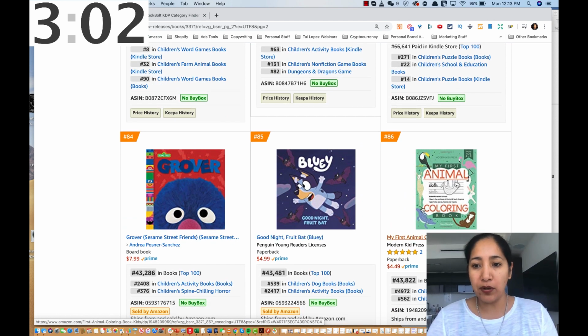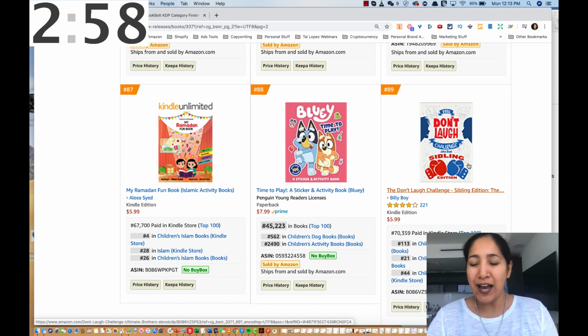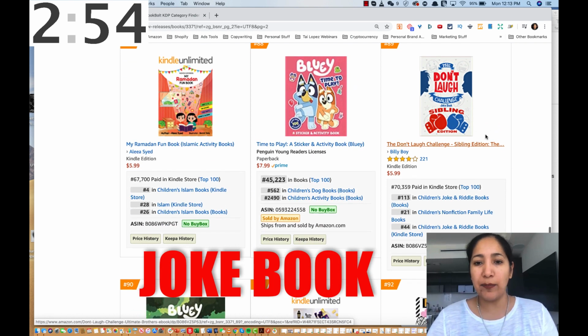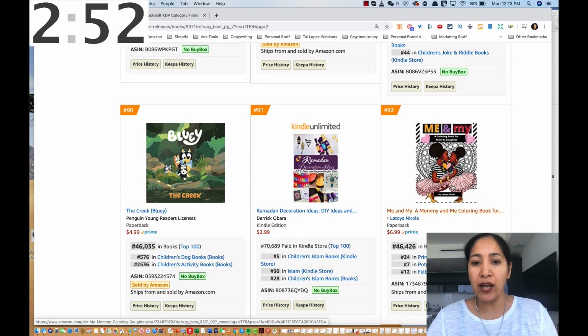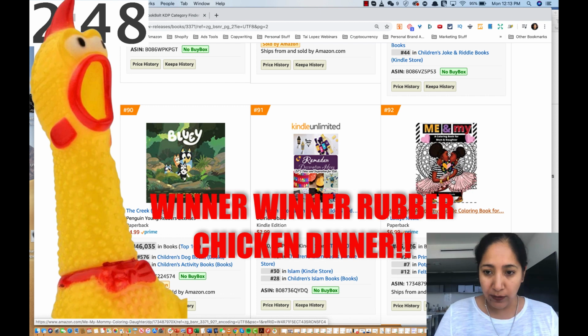This animal coloring book is by Modern Kid Press. Modern Kid Press always comes out with red hot things, as well as this joke book. I think joke books are huge and not a lot of people are doing them, which I think would do really well. And this one, I just absolutely love this one. This is going to be the slam dunk that we find on here.